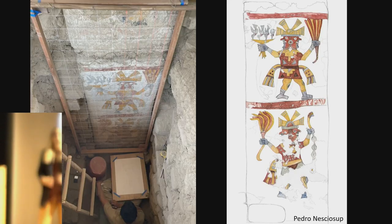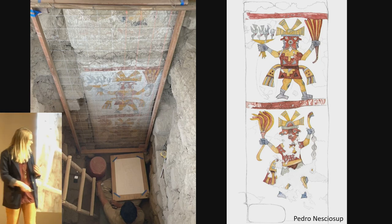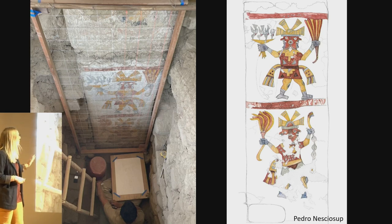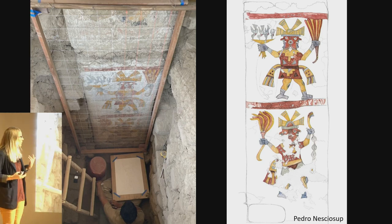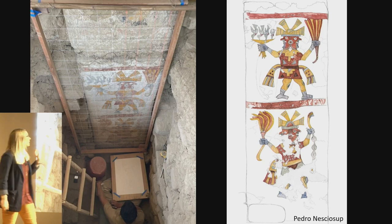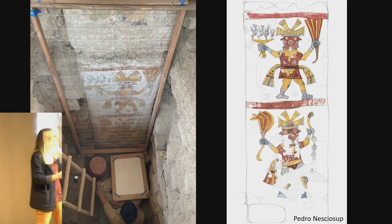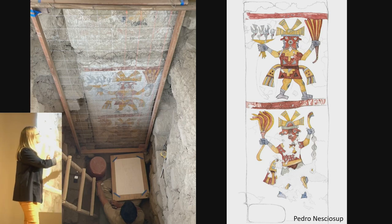Our goals are to just document these as much as possible. And so we work with artists. This is Pedro. He's an amazing, talented artist who matches all of his colors with the colors on the murals. We do photogrammetry, different kinds of scanning to document these as well as possible. And what's so incredible, this particular image, this two-faced person, has never been seen before, ever. And it's almost as though we're seeing some kind of movement here. You know, maybe there's dancing that's being represented. You can see he's got this feather-type feather thing potentially in his hand, moving, whatnot.